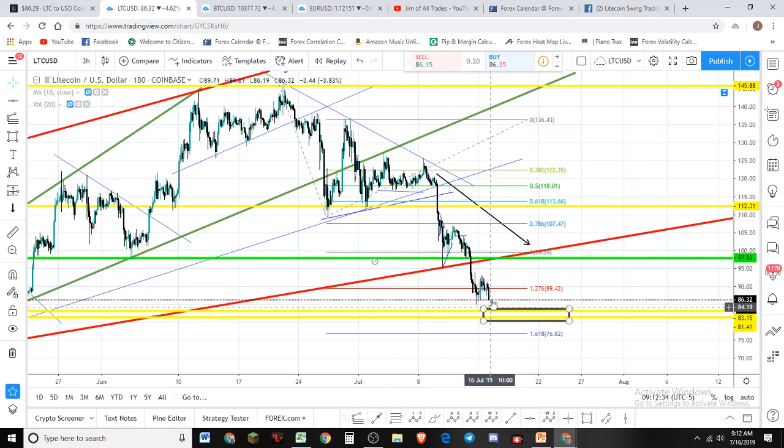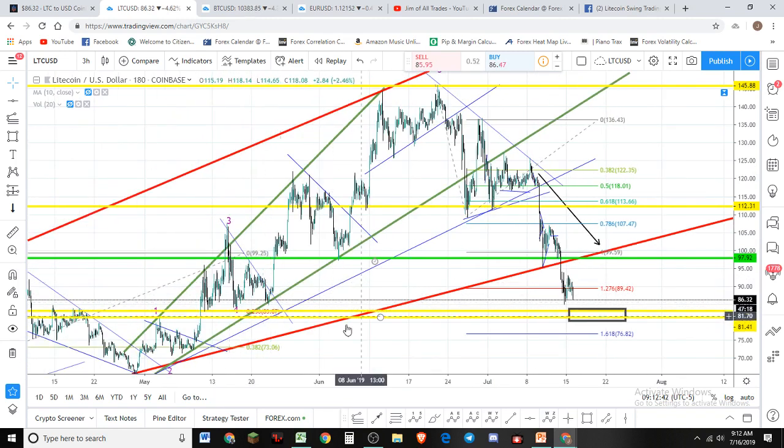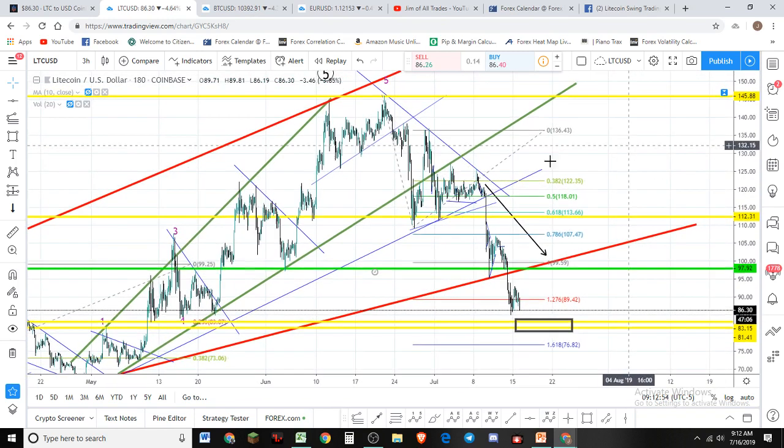But we're definitely coming down. We might get a little bounce down here, but you know what? We're probably going to get a bounce reaction right here at this $82 mark. We're probably going to get a larger bounce, and this is going to be our four wave. And so most likely, let's see, actually, let's make sure that I'm counting that right.